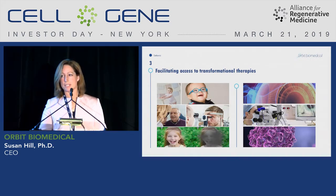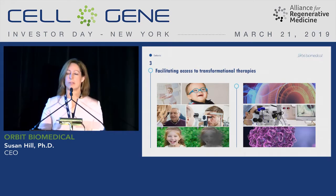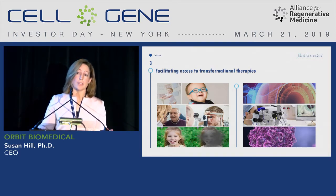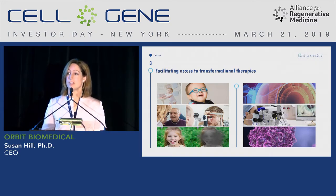So retinal diseases affect more than 20 million people in America. They can affect children, young ages, and also early adults. These are primarily inherited retinal diseases, but they also affect older adults in broader indications like age-related macular degeneration, diabetic retinopathy, which are huge problems.